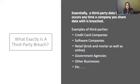But anyway, that's going to be what third-party breaches are, and that's going to be the context of this conversation.